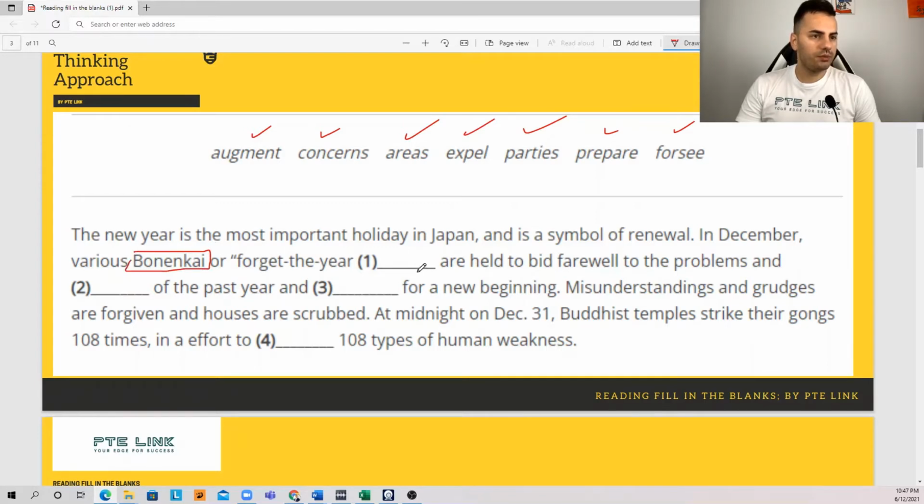Or forget the year are held. Okay, so here I have to slow down. Forget the year are held to bid. Are is plural, so it's a verb used for plural nouns. So we're looking at a noun which is plural here. So you look at the plural nouns, we've got concerns, areas, and parties. One of them is correct. If we want to say concerns, it doesn't work. You don't hold a concern, you don't hold an area. So it looks like parties is the correct answer. So you drag it and drop it here. Parties is done. So those parties are held what for? To bid farewell to the problems and, okay, so here we go.